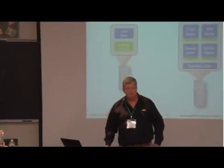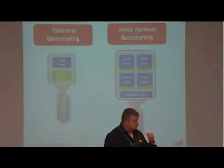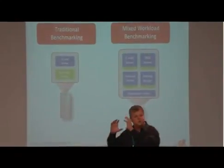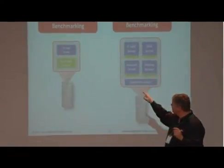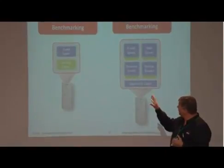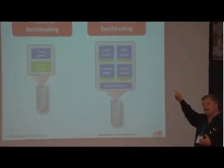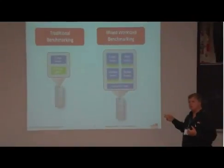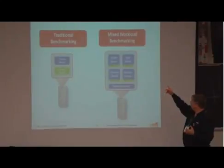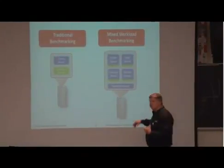A little bit about performance benchmark testing. In traditional benchmark testing, we're usually benchmarking one application, a server attached to some storage. In virtualized environments, we need to understand what happens when we run a mix of applications together on an infrastructure. For example, an email server, a web server, a database server, and I've got a backup job running. It's a very typical thing that can happen.